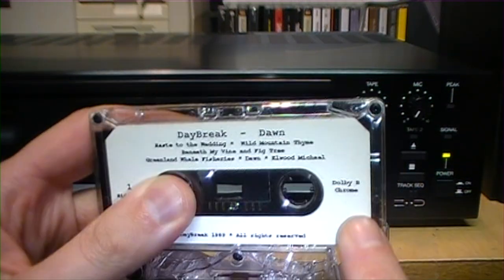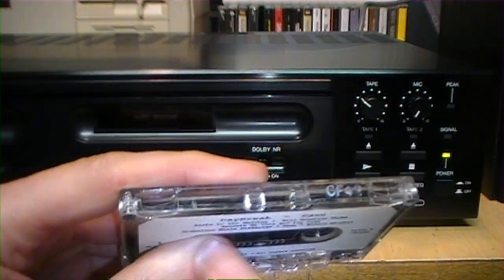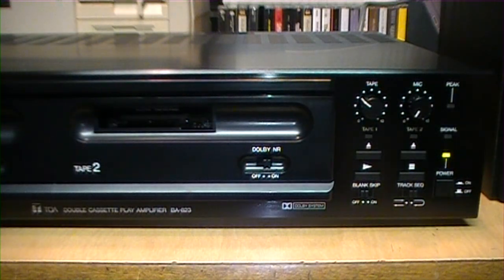So here is a chrome tape, as it says on the label, with Dolby B noise reduction, and it has the extra wide notches indicating it requires chrome tape equalization. So stick it in, switch on Dolby, and press play.